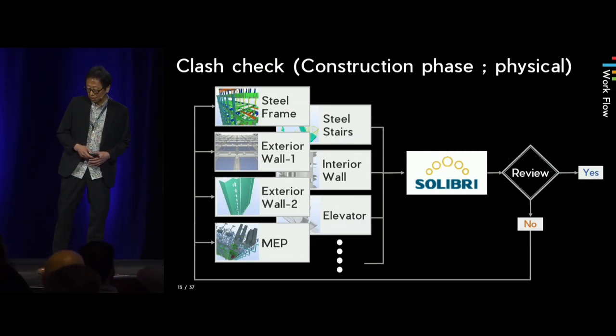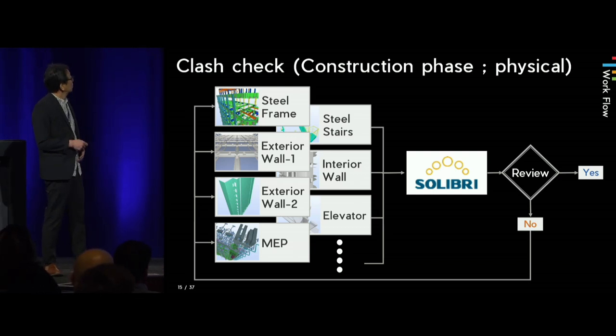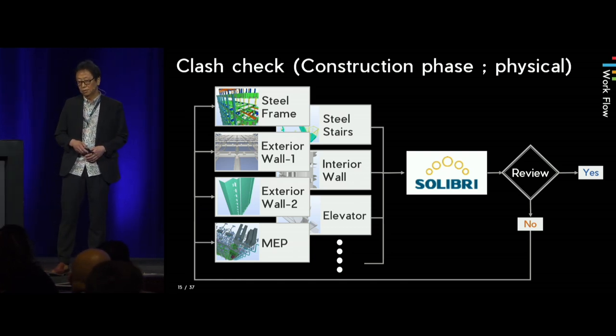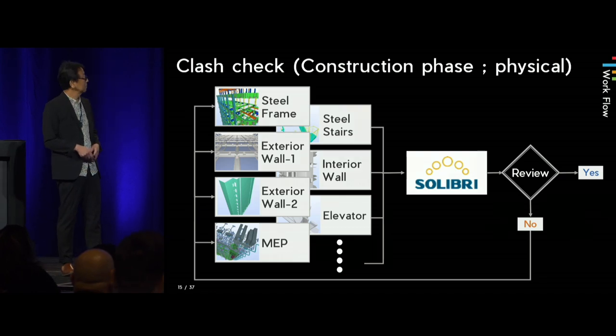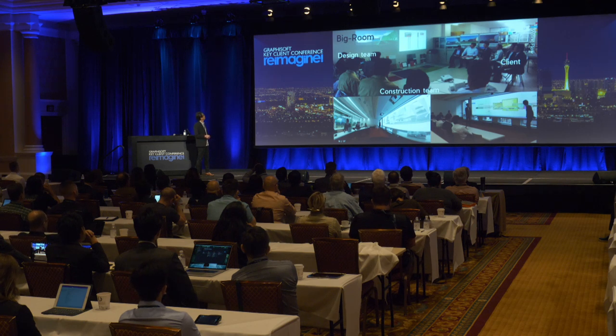It works in the construction phase as well. All the vendors' models are flash checked on Solibly to meet the design. Big rooms for project reviews. The top photo shows a review session held at the construction site with our client invited.